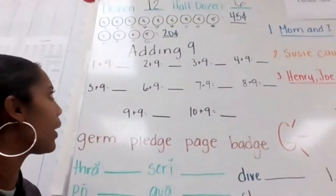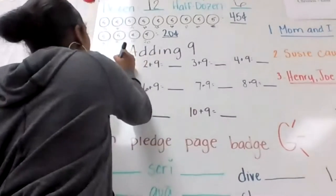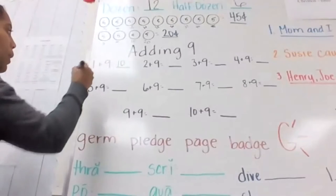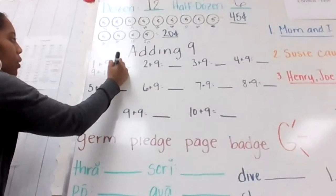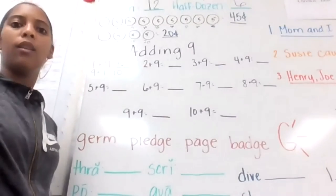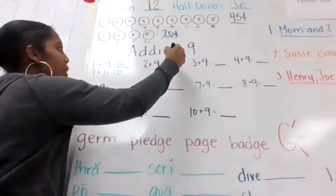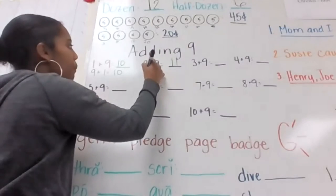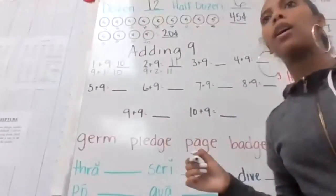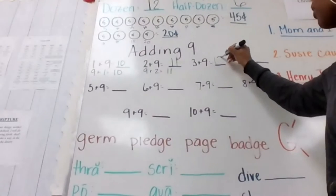So we have 1 plus 9. I think everyone knows what 1 plus 9 is. That will be 10. What will be the twin of 1 plus 9? 9 plus 1. 9 plus 1 will be the twin. Good, it equals 10. Next, I have 2 plus 9. Anybody have an answer for me? We've learned this one already. 2 plus 9 is? 11. What's the twin of 2 plus 9? 11. Okay, next we have 3 plus 9. This one we also already learned. It is? 12. What's the twin?